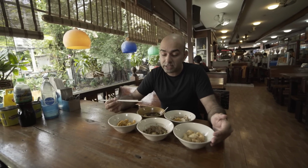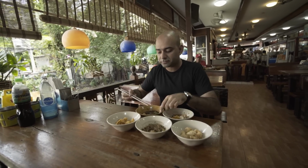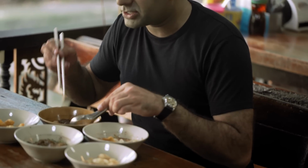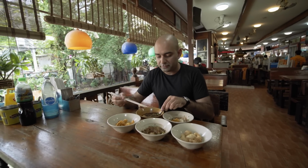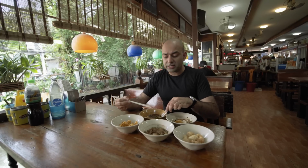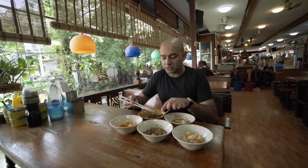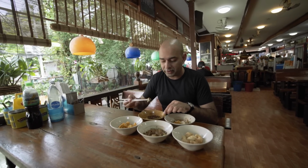Now this restaurant has been around for 40 plus years, and they have now transitioned to serving the dishes in restaurants such as this. Okay, so the first dish here, this is the thick noodle soup with beef, right? Right, so this comes with glass noodles, right? And beef slices and also morning glory.